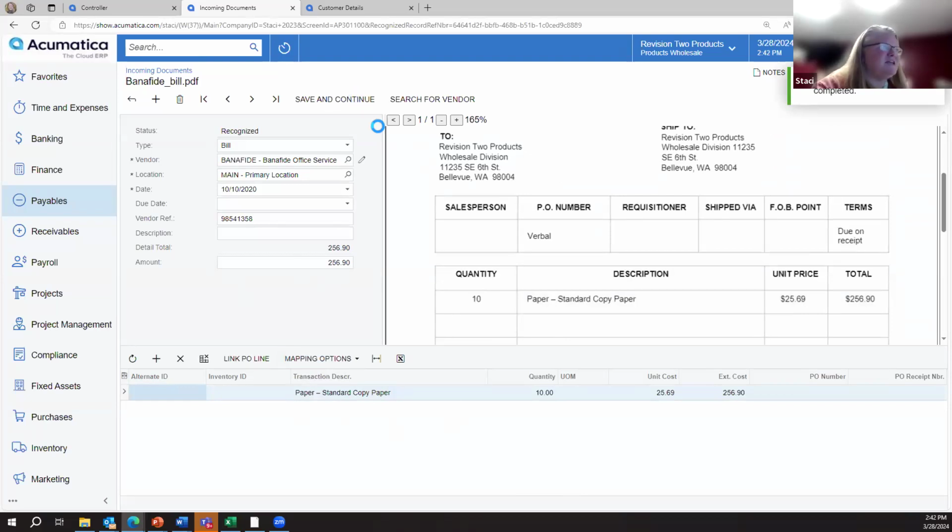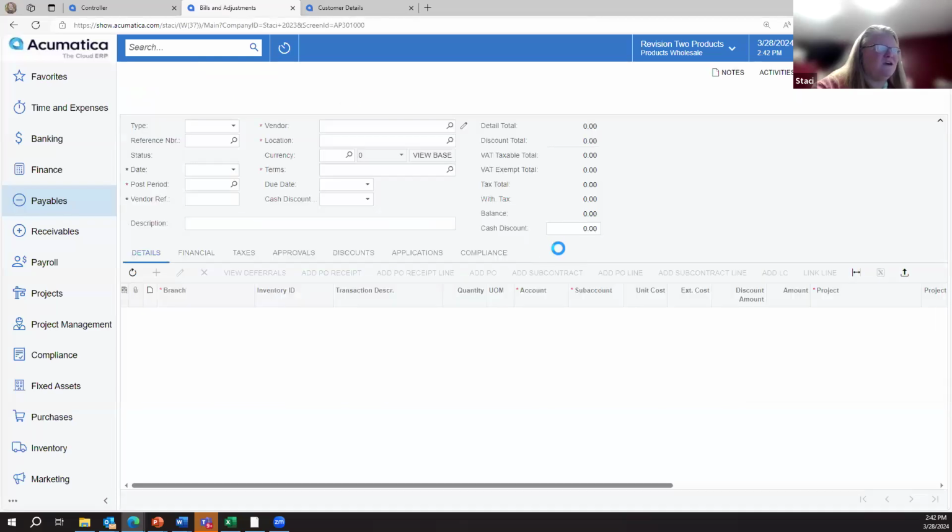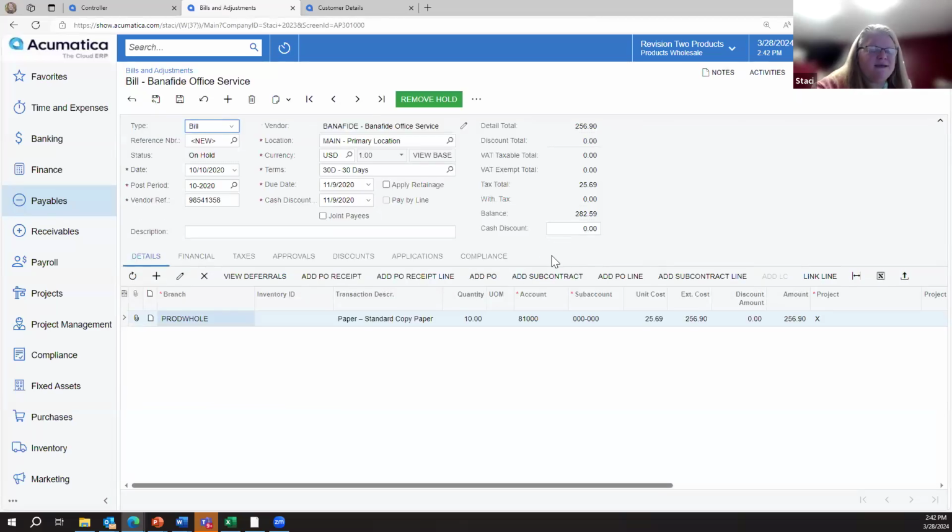I could go ahead and attach it to a purchase order if in fact the vendor didn't put the right information on the original invoice. They wrote verbal and didn't reference the actual PO. I can also, if there's discrepancies, right? I ordered 10, but I got 11. There's a pricing variance. You can deal with all of those items here in the bills and adjustment space.